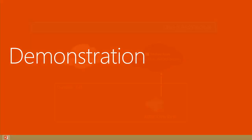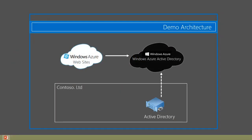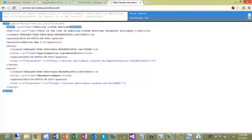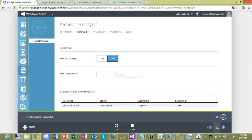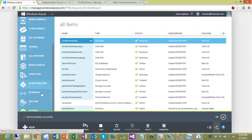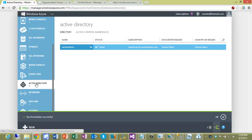So in this demonstration, let's assume that I'm going to use Windows Azure Active Directory. I've set up a directory in the cloud. I've got a Windows Azure website that's going to authenticate users against that. So you can do Windows Azure Active Directory from a couple of places. I'll show you doing it from the Windows Azure portal. And under Windows Azure portal, there's options to go to directory. There we go. I've got my Active Directory.